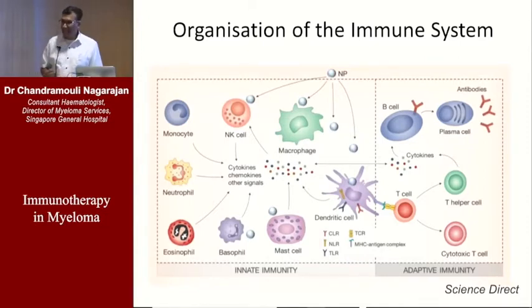That is a bit like intelligence. We need to gather information, we need to be targeted, we can't just go blindly and kill everything and anything that comes in our path. So we need to have missiles, we need to have satellites, we need to have spies even. So that's how the adaptive immune system works.